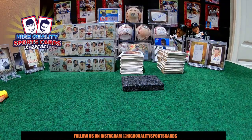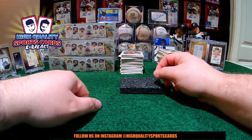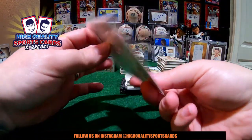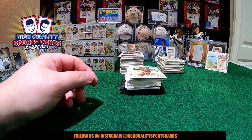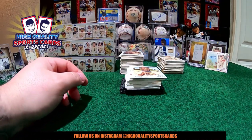Here we go with the rest of the box. So even the pixie dust was ready. Give me some nice pixie dust to start the break. All right, nice bag over here just to keep it nicely. All right, here we go, my friend. First break of the first box of the break. Here we go.